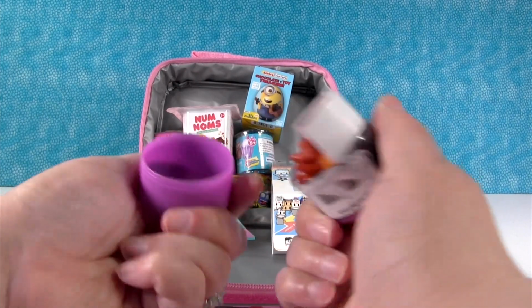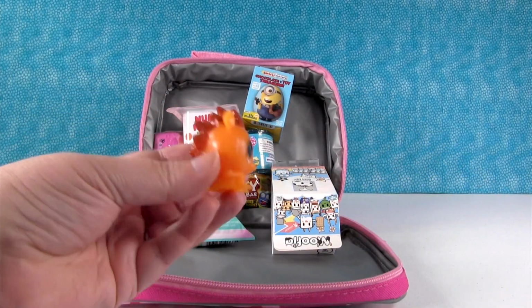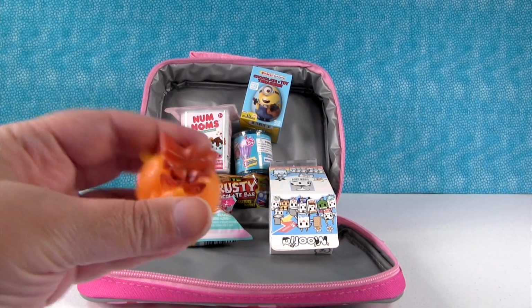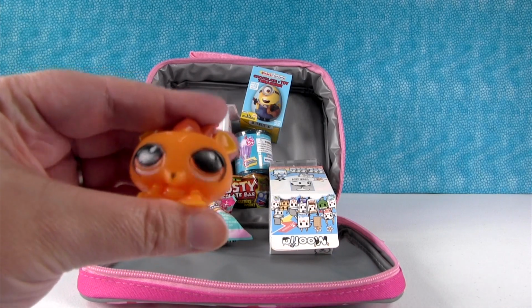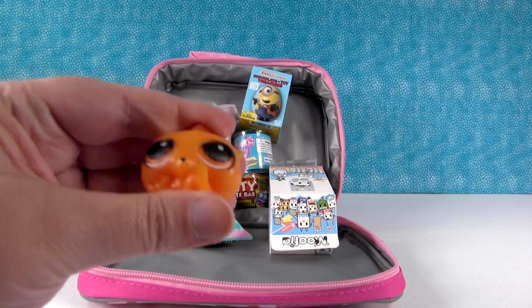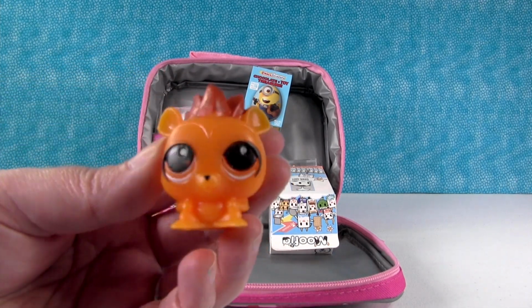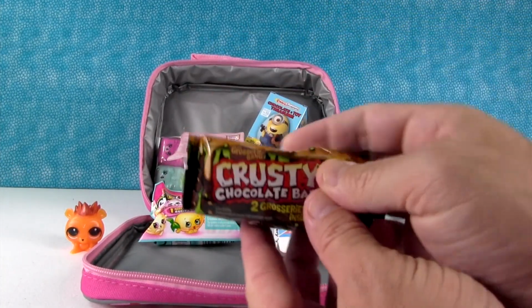Let's see. We have the hedgehog. Or a porcupine. Very cute. Squishy, squishy. Hello. Hopefully we get something that the hedgehog likes. I like chocolate bars. Well, that's what we'll open up next then. The crusty chocolate bar. It's yummy.